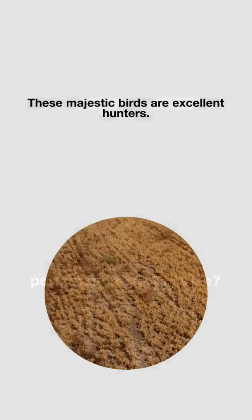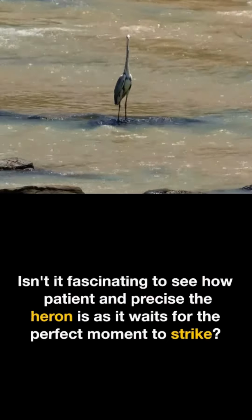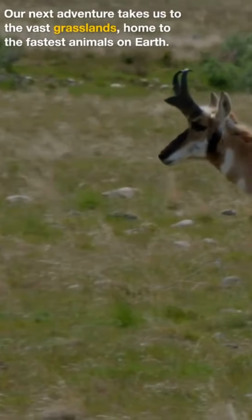Keep your eyes on the water's edge and the skies above. We might catch a glimpse of some remarkable water birds, such as herons, egrets, or even the colorful kingfisher.